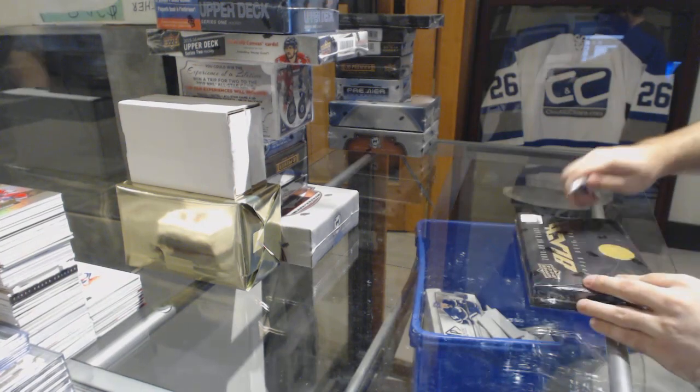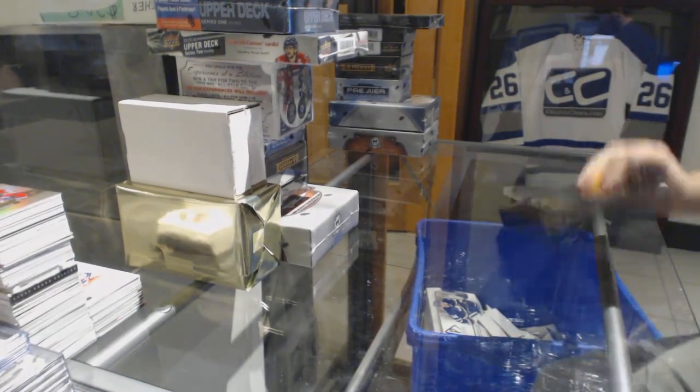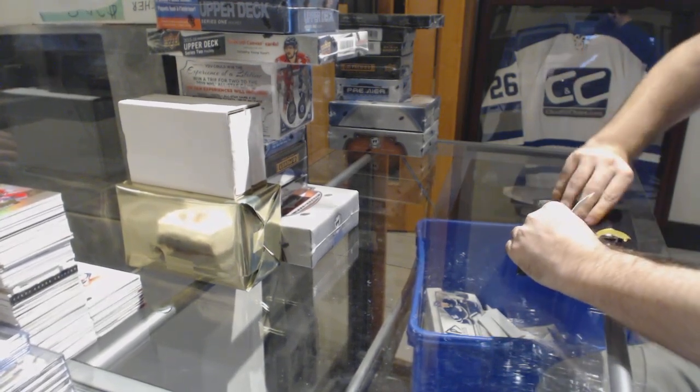All right, now it's time for 8-9 Black. We've had a good streak of some solid cards on this. I'm hoping we can continue it on.